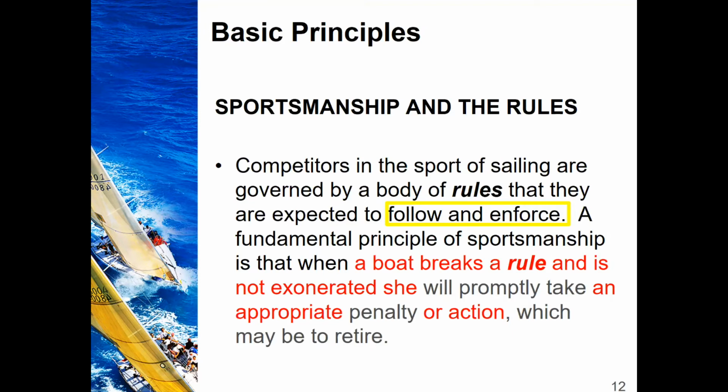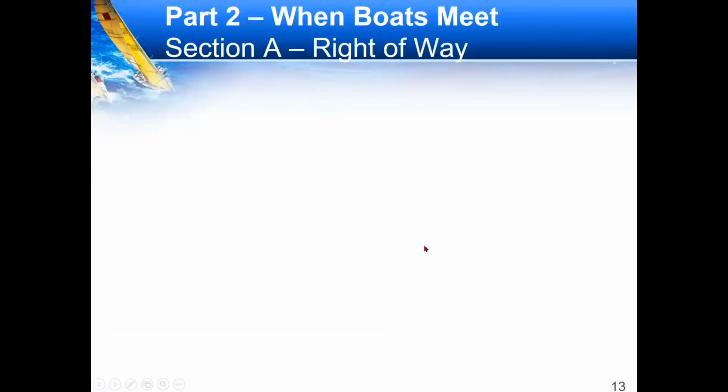Another bad habit is if you break a rule and it's between you and your buddy, you look over and say, hey, I owe you one. But there's more than you and your buddy out there racing. There's a whole bunch of other boats out there in that race. So if you break a rule, take a penalty and move on. Okay.